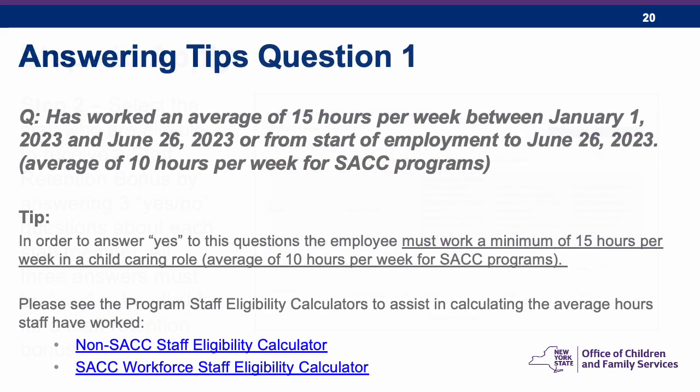Question 1 reads, the staff person has worked an average 15 hours per week between January 1, 2023 and June 26, 2023, or from the start of employment to June 26, 2023, or an average of 10 hours per week for SAC programs. In order to answer yes to this question, the employee must work a minimum of 15 hours per week in a child caring role, or an average of 10 hours per week for SAC programs.